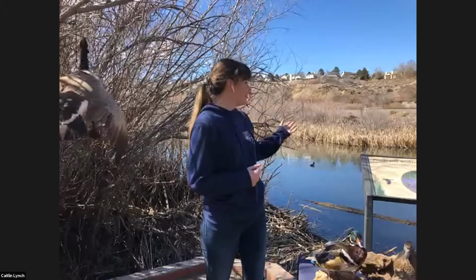We're currently at our pond here at Oxbow, right behind me. And today we're going to talk a little bit about the park and some of the habitats that we have here, as well as the birds that live in those habitats. So first of all, what is a habitat? Can anyone tell me what are some of the things that we need in our habitat? There are 4 major things that every habitat needs, and feel free to put those in the chat.